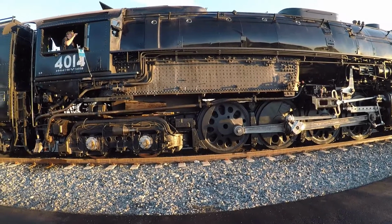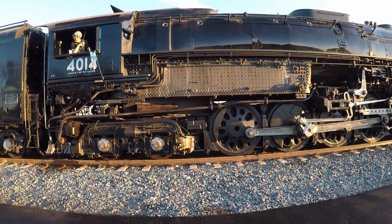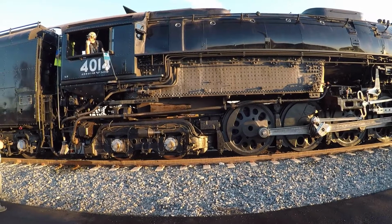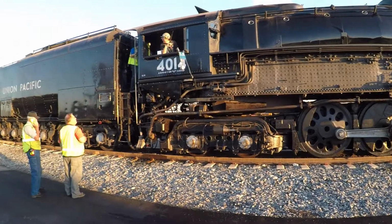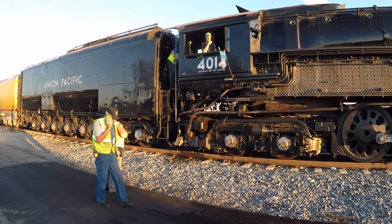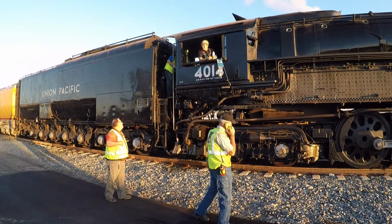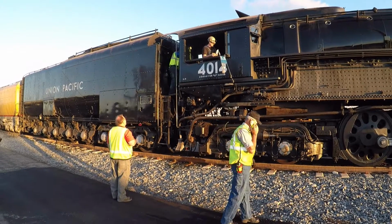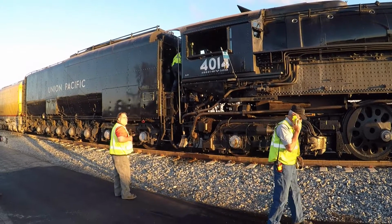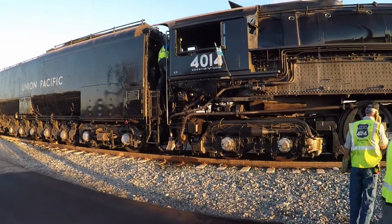Here we can see fireman Austin Barker putting his identification tag on the blue safety flag that is mounted under 4014's cab. This blue flag is part of a lockout-tagout safety procedure. When the blue flag is out, that indicates that the equipment the flag is on cannot be moved until the flag has been removed. And the blue safety flag itself cannot be removed until after each employee working on the locomotive removes his identification key from the flag.